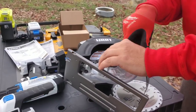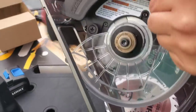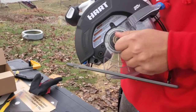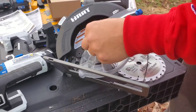Again, come on over here. Really nice. I'm very surprised at how nice this is, guys. Again, it's nothing special, all right? It's Ryobi, but again, to be sold at Walmart, I think that's what kind of gets everyone a little bit excited.